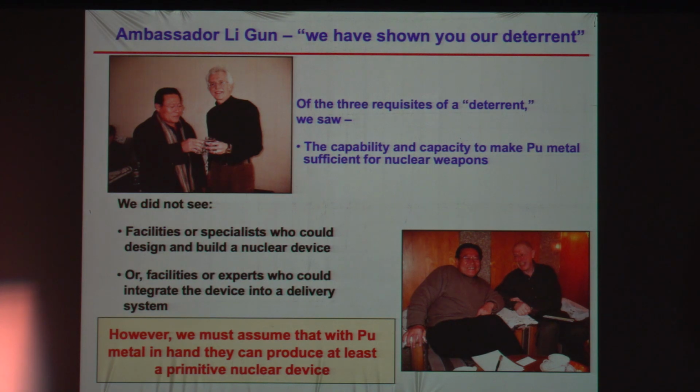Here's Ambassador Lee Gun. He was head of the American Bureau. And at the end of the visit, after I was out at the nuclear center, he actually toasted me, with water and fruit juice is what we had. And he said, we've shown you our deterrent.